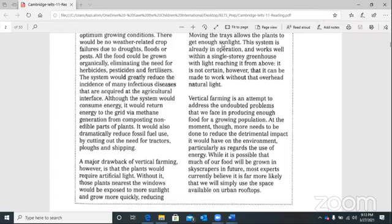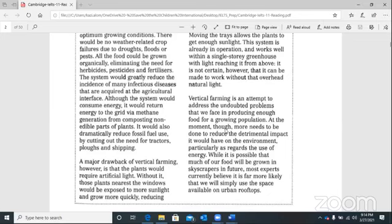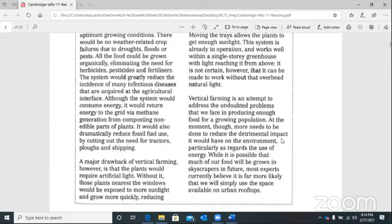Yes, lots of growing population. Vertical farming is an attempt to address the undoubted problems that we face in producing enough food for a growing population. So at the moment, population now, that means cities or towns. Keep reading, please keep reading. At the moment, more needs to be done to reduce the detrimental effect.